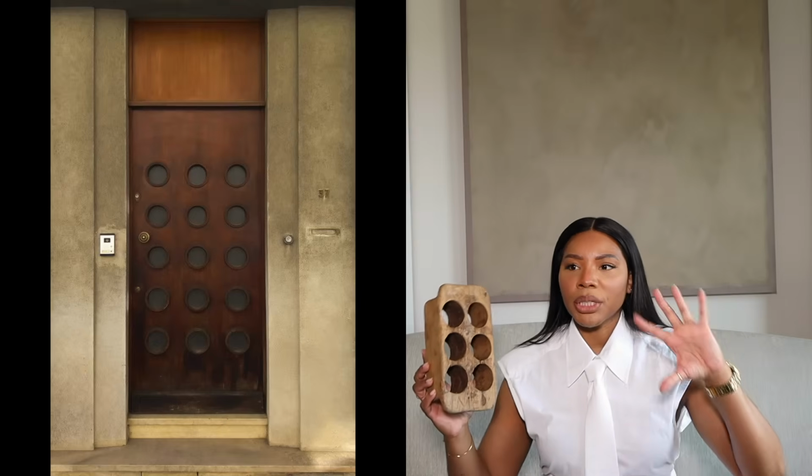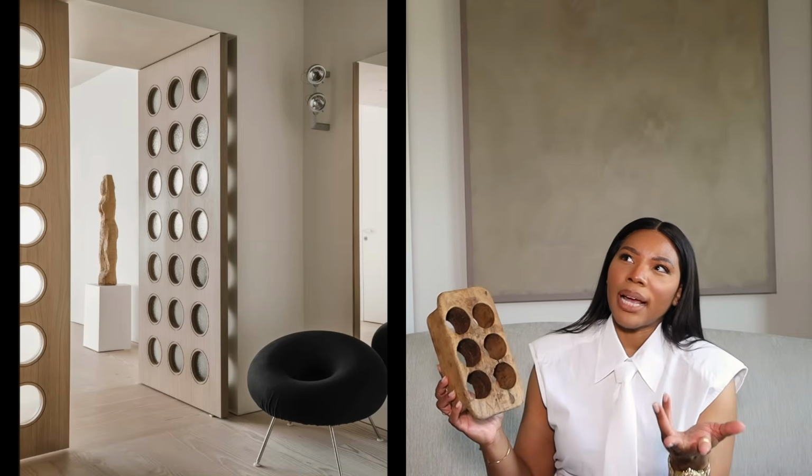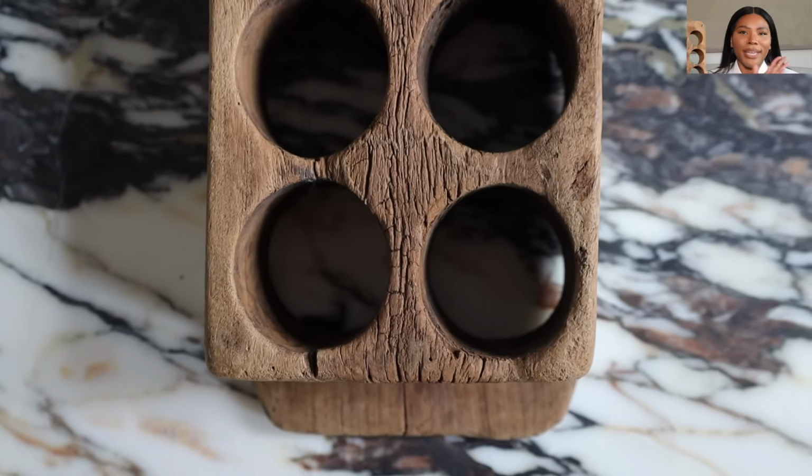I have been so obsessed with this wooden architecture, especially like doors and staircases with holes. I think they refer to them as like perforated wood. Maybe could have made that up. Probably definitely made that up. But I just felt like, oh my gosh, I took a break from lashes and now I don't even know how to blink right. It's crazy. But I just thought this piece was so different, so unique.